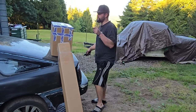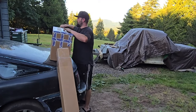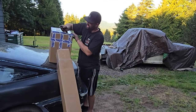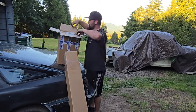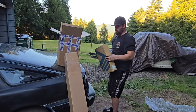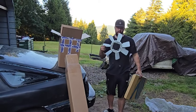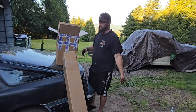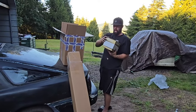Okay, here we go. Let's open this one first, since we know what that is. I'm like 83.7% sure this is gonna be the fan blade and the alternator. Bubble wrap! So yeah, fan blade here. Brand new Rock Auto. That's an Aisin fan, which is good stuff. Toyota alternator. This bad boy was expensive.